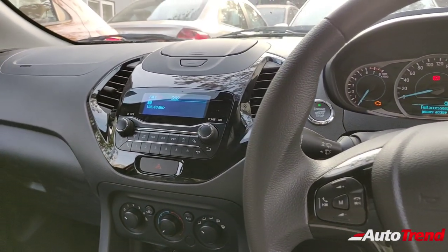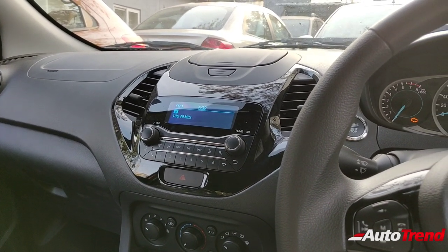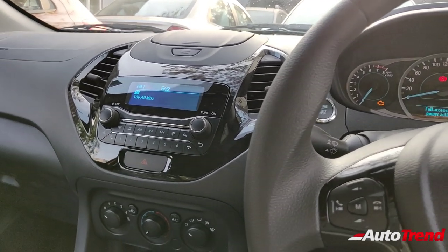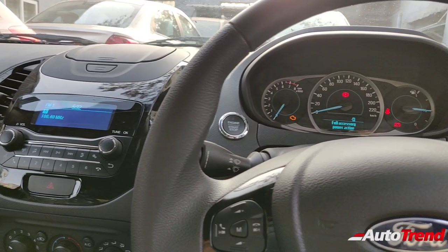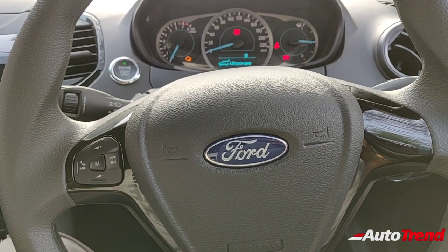They have removed a certain number of features, which is clearly very obvious in the interest of cost, but still it does not make it a bad car. It gets all the essentials you need. It's just that if you want a little bit more fancy features, you should opt for the top spec Titanium Blue variant. So let me just get into the back seat right now to check out whether there are any sort of changes in the back seat as well.